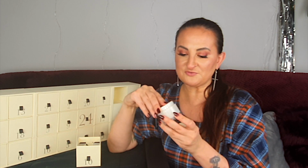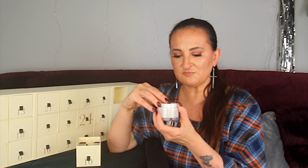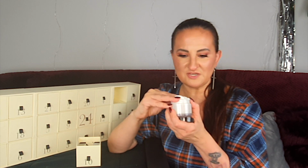So number 10 is up here. Okay, I am surprised because it's not a candle. It's Blackberry and Bay Body Cream. I love Blackberry and Bay fragrance. Again, I'm not saying this is my favorite, but I just like it. So we have a body cream, which is quite cool because it's not tiny. It's 50 mils. This is a fragrance body cream, so you don't really need that much.